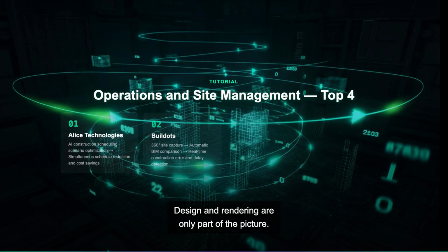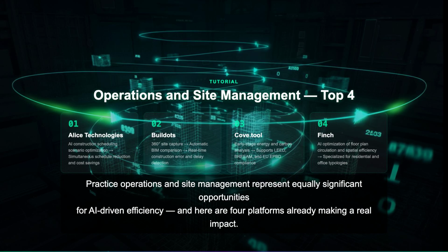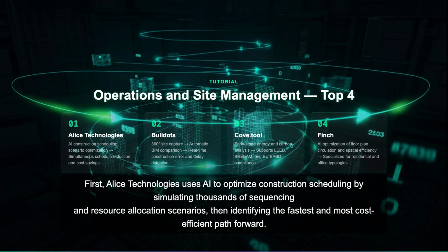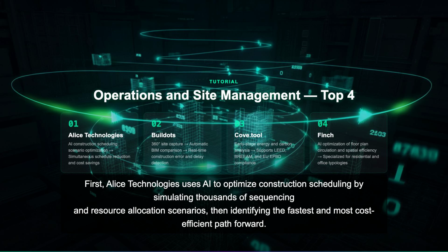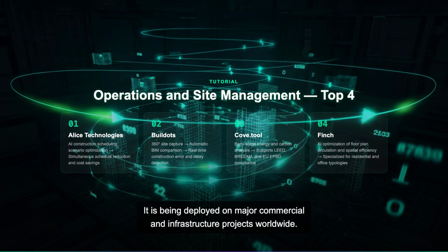Design and rendering are only part of the picture. Practice operations and site management represent equally significant opportunities for AI-driven efficiency, and here are 4 platforms already making a real impact. First, Alice Technologies uses AI to optimize construction scheduling by simulating thousands of sequencing and resource allocation scenarios, then identifying the fastest and most cost-efficient path forward. It is being deployed on major commercial and infrastructure projects worldwide.